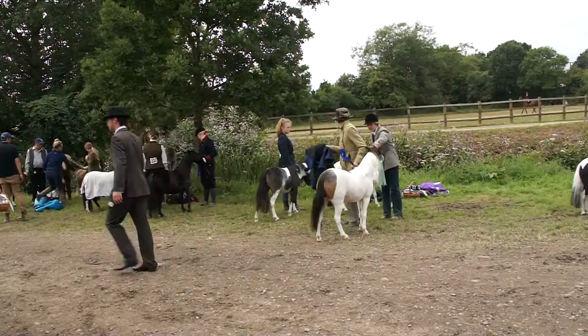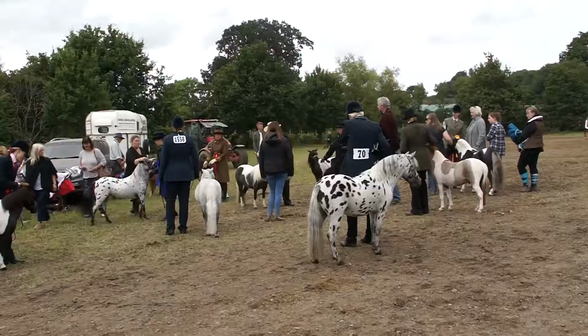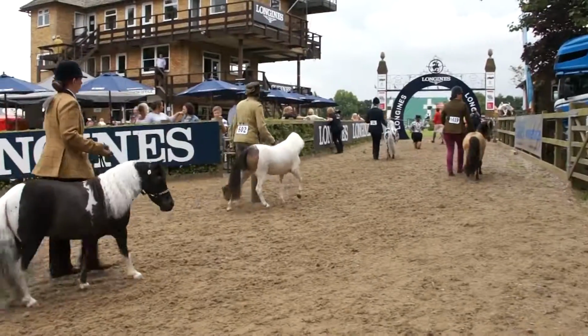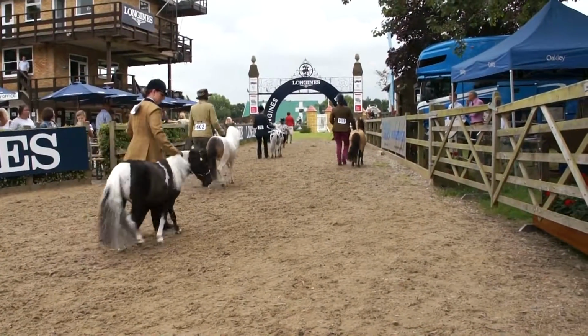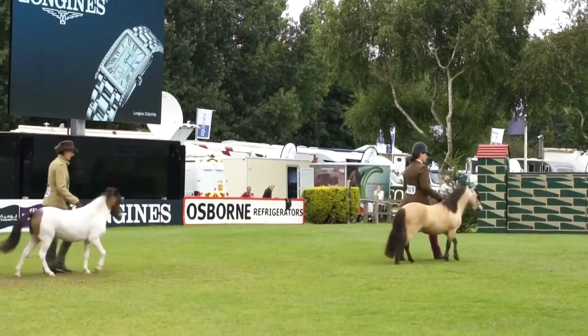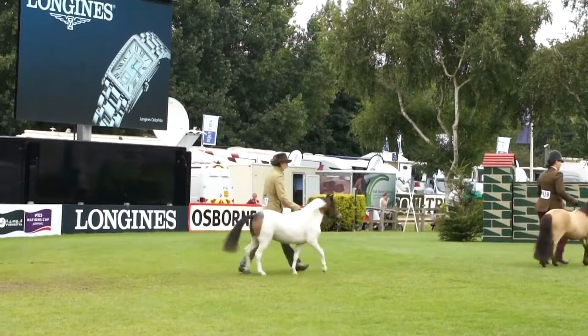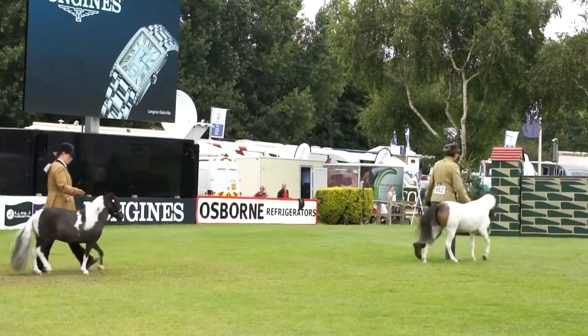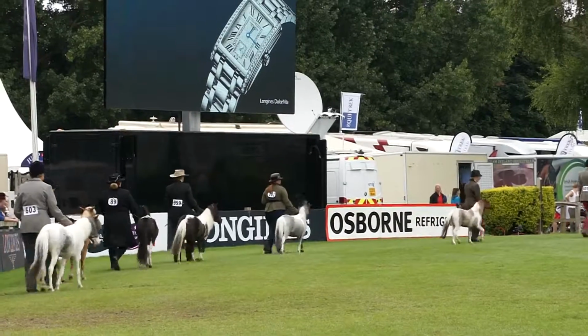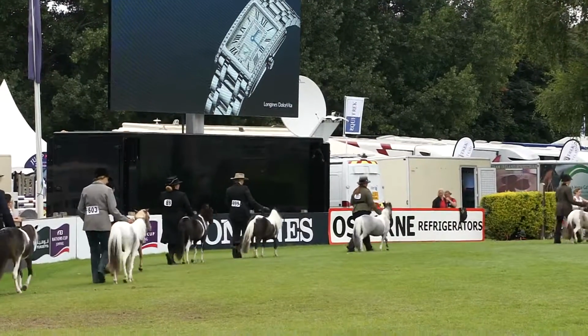So this is the big moment where Kaluna competes in the international arena for the Supreme Miniature Horse Championship. Horses that have qualified to compete for Supreme Champion enter the arena first. The remaining horses then follow and parade around the arena. We saw them going to their judging area.